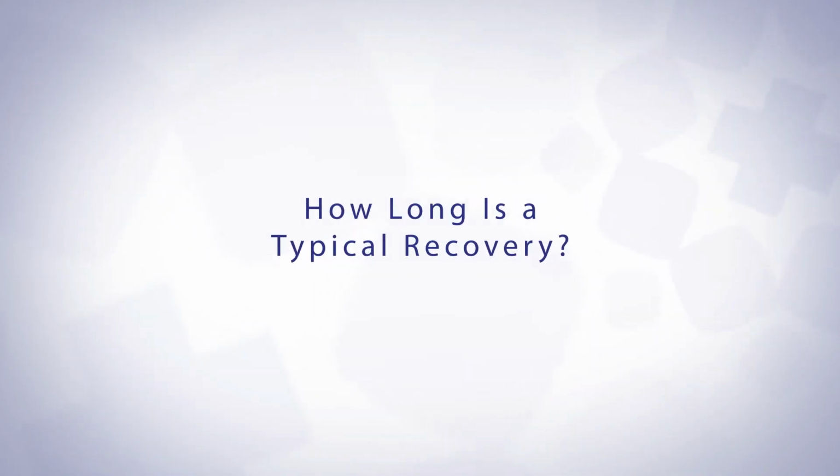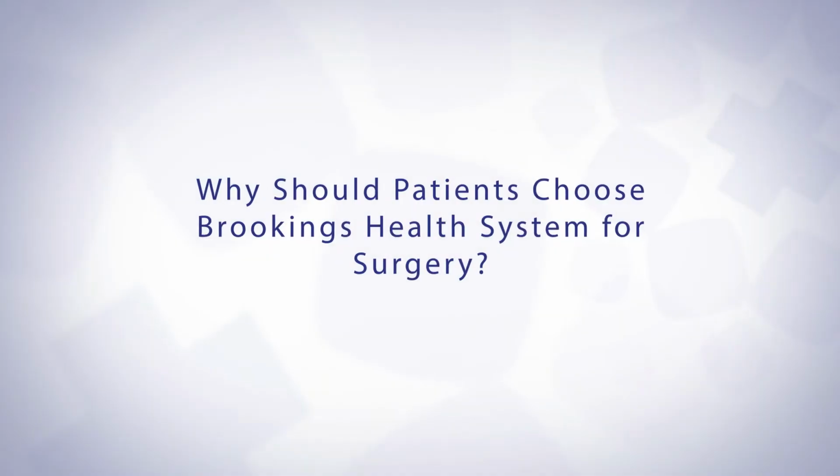Most recoveries are about 1 to 2 weeks. A lot of people are able to go back to work within about a week. That's the average. Some people recover a little bit quicker and go back to work after just a few days, and then there are some that need 2 weeks off. But I would say average is about a week.